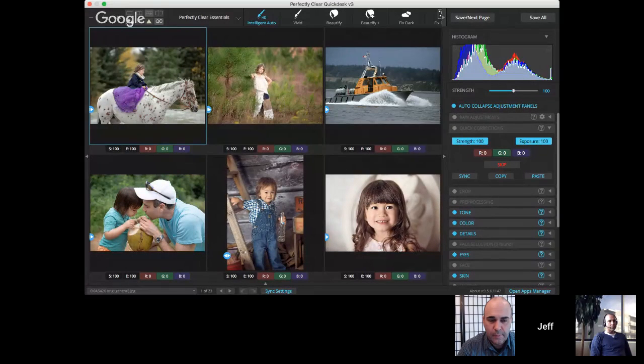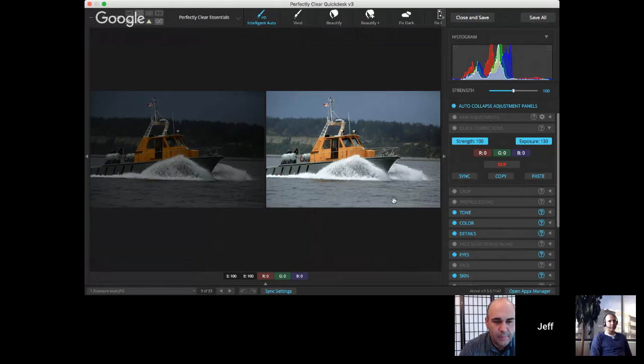So what we can do is, let me move through the next page of images. Okay, we can look at this one. So this is a great example of the core correction. This is using our intelligent auto. It provides, obviously, the original on the left and the corrected version on the right.